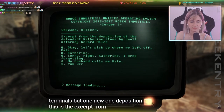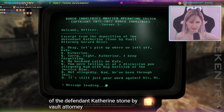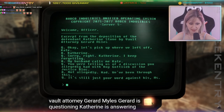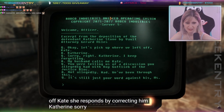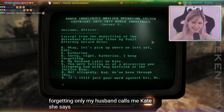This is an excerpt from the deposition of the defendant, Catherine Stone, by Vault Attorney Gerard Miles. Gerard is questioning, Catherine is answering. He says, okay, let's pick up where we left off, Kate. She responds by correcting him, Catherine. Sorry, right, Catherine, I keep forgetting. Only my husband calls me Kate, she says.